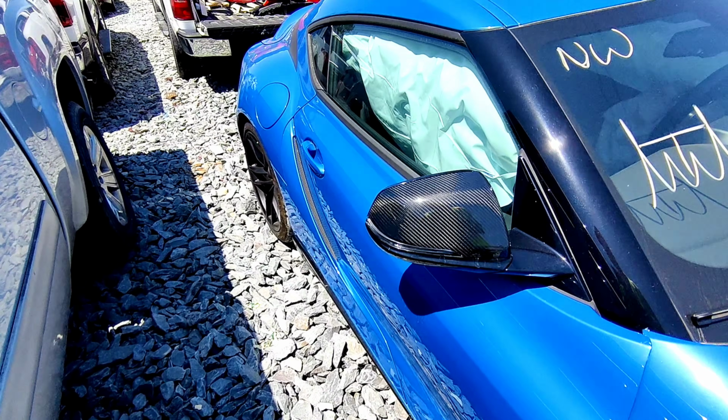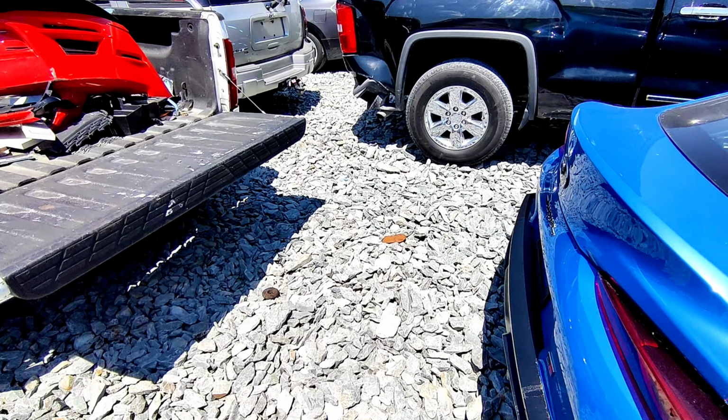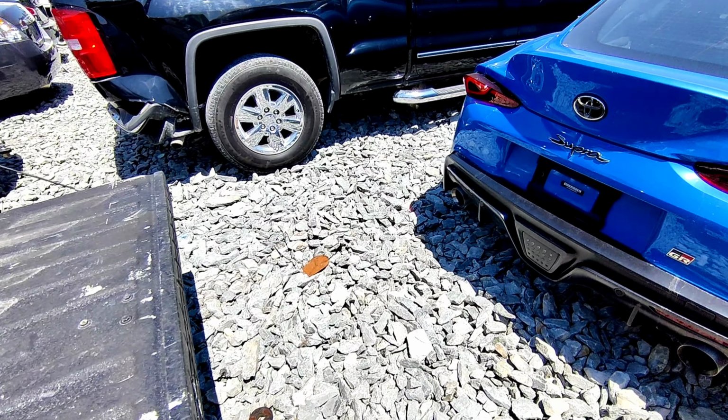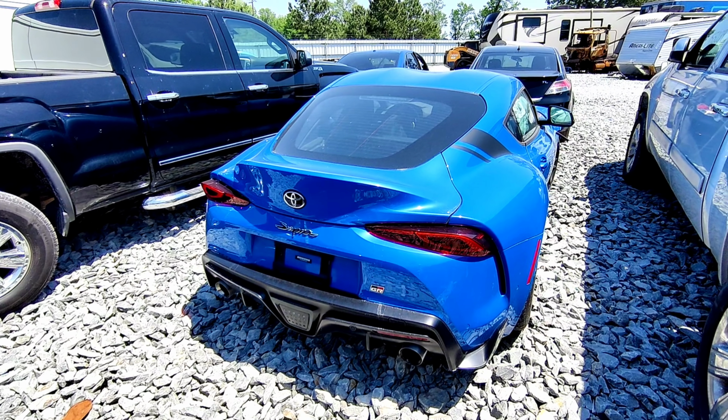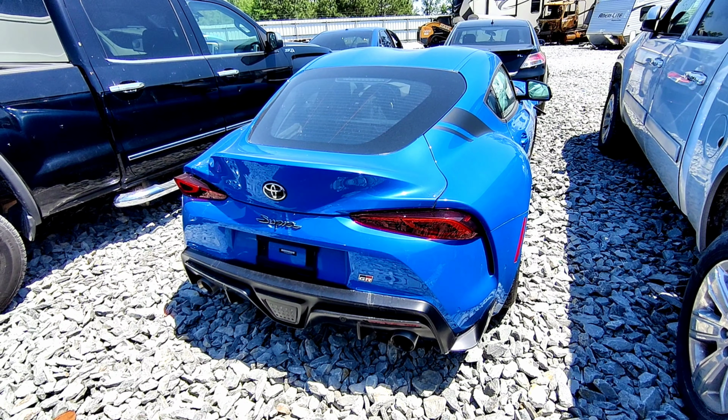But I'm not saying it's the first one that's been to Copart. It's the first one I have seen at Copart, and that's the difference. Oh, it's a GR, whatever that is. Let me know in the comments. I know nothing about the Supra like this.